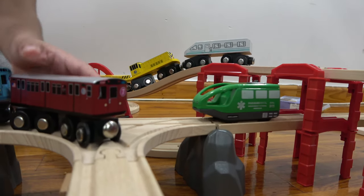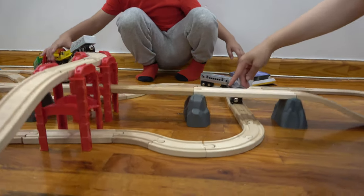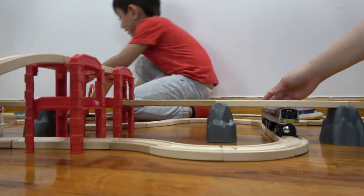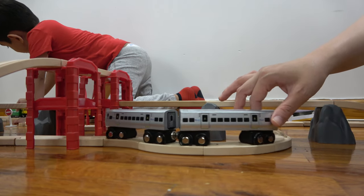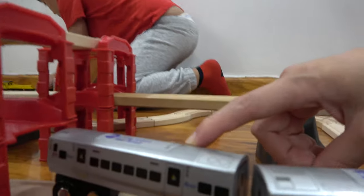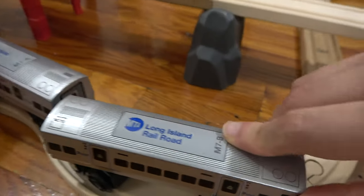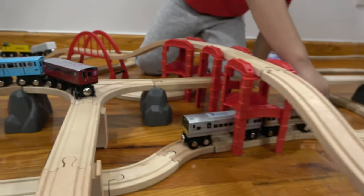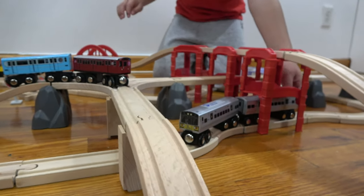More trains! Guys, if you see on the top, it says M7A and M7B cars. Choo-choo. Look at this one. It looks like a local train.